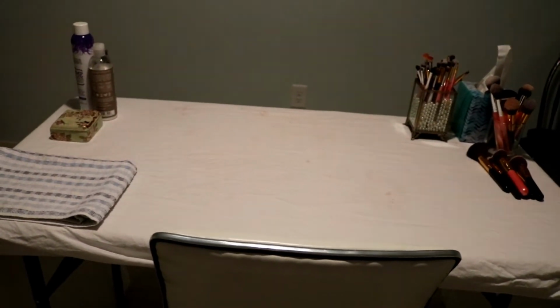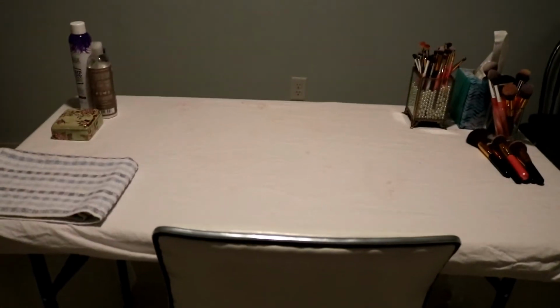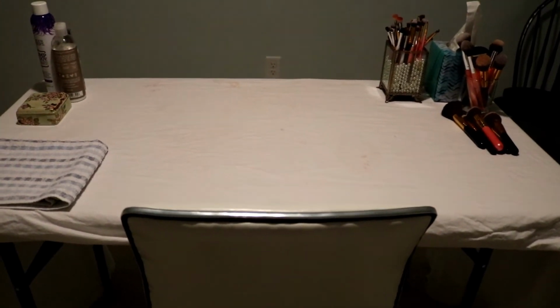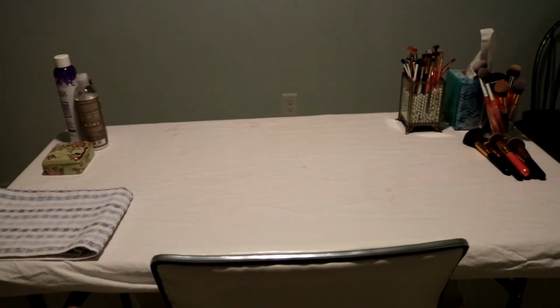And then once I wrap up this portion, I'll bring in all my lights and show you what it looks like when I am filming. So I keep my table very minimal. I do not like a lot of stuff on my table at all. I do have a mirror, but it's upstairs, but I definitely do have a mirror.